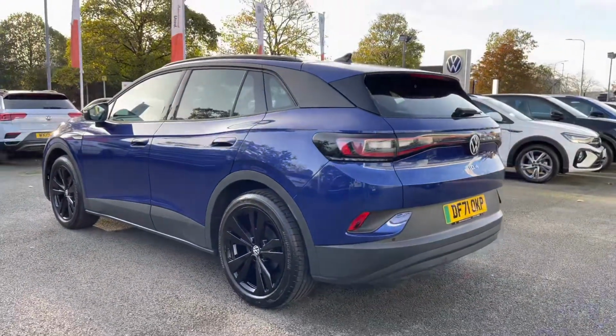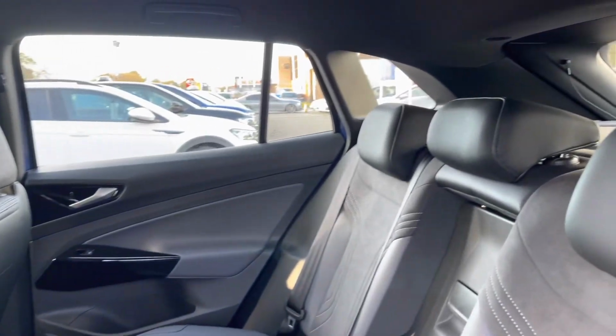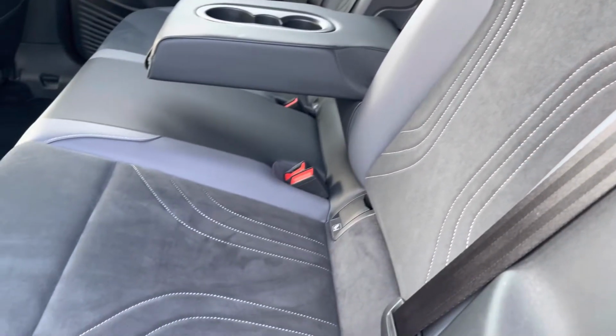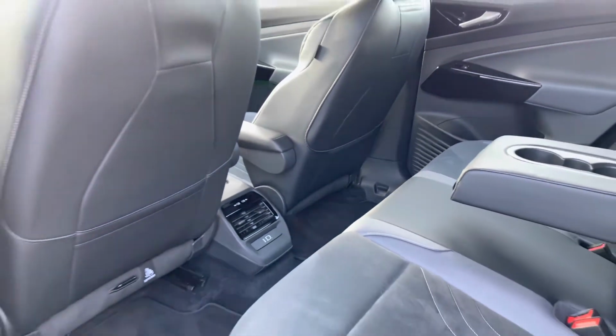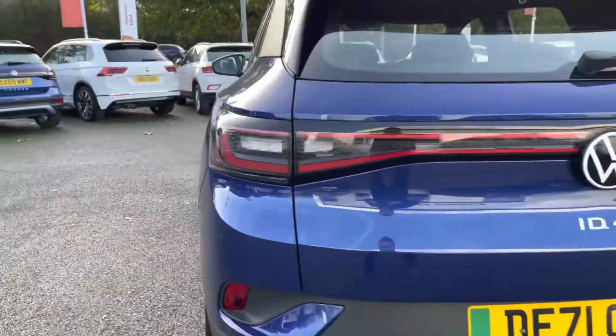So moving to the rear of the vehicle, you've got the gorgeous optionally fitted interior style pack, so the Platinum Grey microfibre interior with the part leather as well. Got contrasting white stitching there, centre armrest and a couple of cup holders to get your rear passengers comfortable. There's a couple of power outlets there as well, so they can charge your devices while on the move. There's also plenty of leg room and headroom on offer.